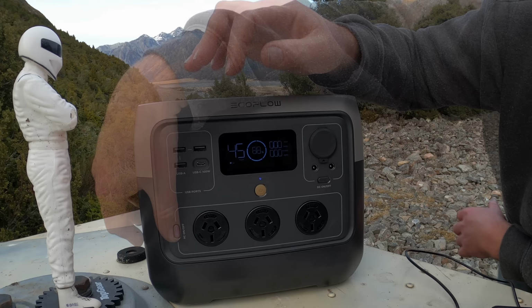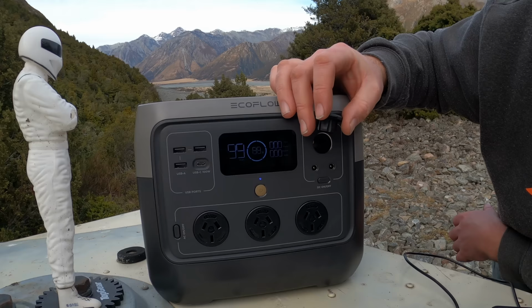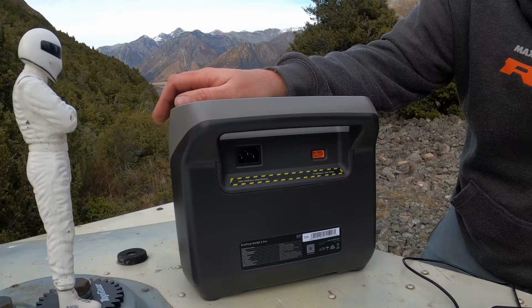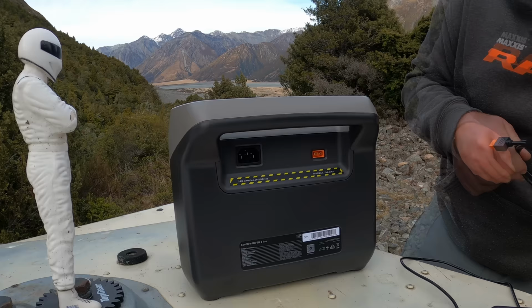Your DC over here. So there's your cigarette lighter, so lots of things can plug into there, like fridge freezers and all that sort of jazz. But if I turn it around, I'll show you the back. So you can just plug it in at home, charge it up, or they come with all the charging points, so you can plug this in here, you can charge it on your DC in your vehicle, so your cigarette lighter, so you can charge it on the go. You can also charge it via solar panels.